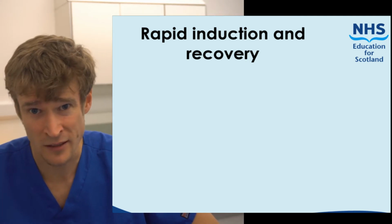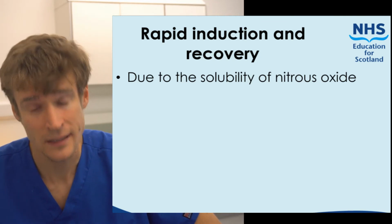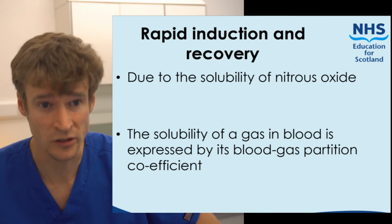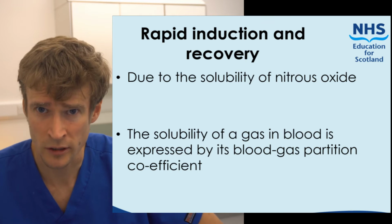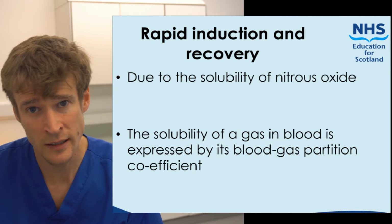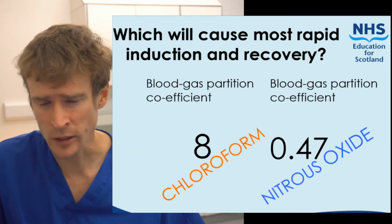The reason for this rapid induction and rapid recovery from sedation is due to the drug's solubility. We express solubility of any anaesthetic gas in terms of its blood-gas partition coefficient. A drug with a high blood-gas partition coefficient is very soluble in blood. That means that lots of the drug dissolves away in the blood. We know that drugs have their effect when they're in a state of equilibrium. And so for a drug that is highly soluble, we keep on giving it to the body and the body keeps on soaking it up before it can have an effect. Nitrous oxide has a low solubility in blood.